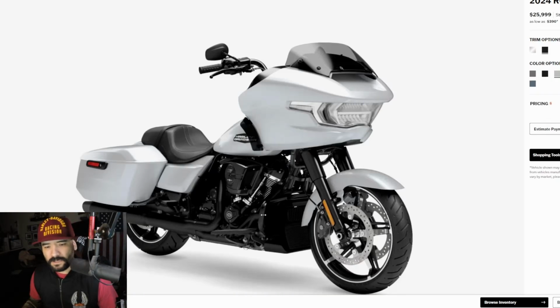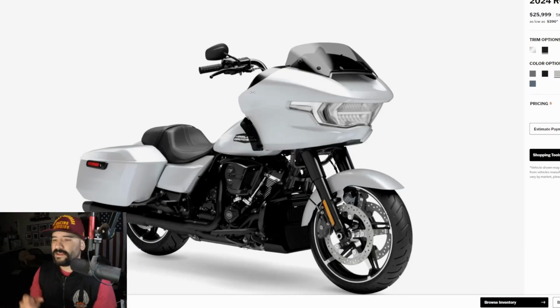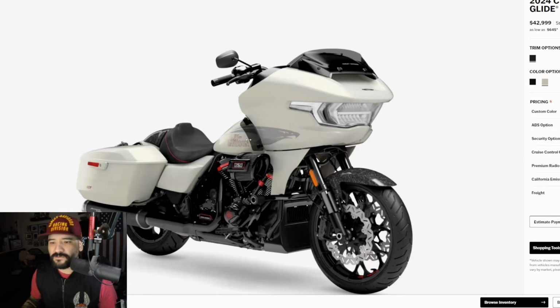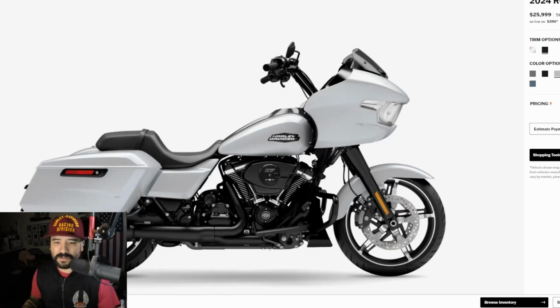I was talking about $15,000 to $17,000 depending on the trim and the finish, of course. These bikes look identical, all right? Quite honestly, the rider assists, everything, I mean, it's pretty much on point except for, you know, the suspension. You have Showa suspension on the CVO ST, inverted forks, of course, and then on the 2024, you have standard forks and you have standard rear suspension, 3 inches of travel, which is pretty good.